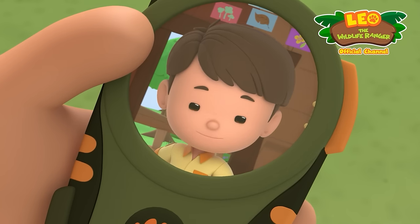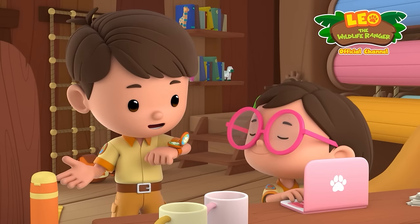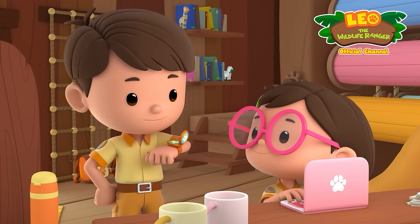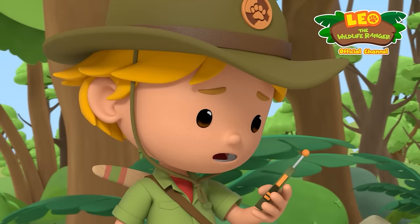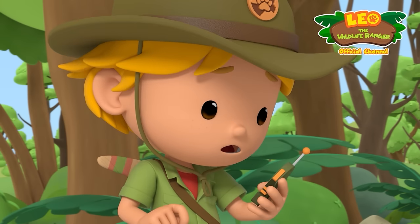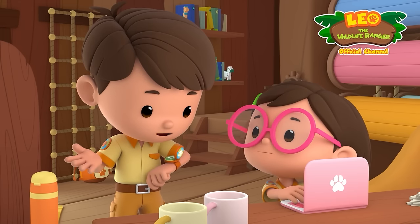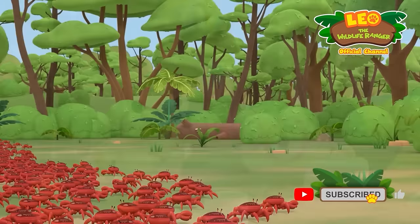Hi, Kyle. Hi, Leo. Did you find anything? Those are Christmas Island red crabs. They're migrating to the beach to make babies. Hmm, but some of them are going in different directions. What if they get lost? And what if they have to cross the road to get to the beach? What if they get hurt? That'd be awful, Kyle. We'll come over to see how we can help guide the crabs safely to the beach.